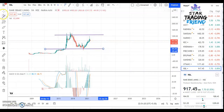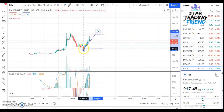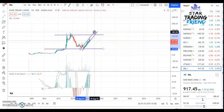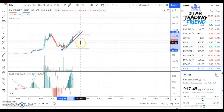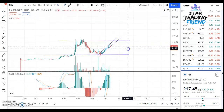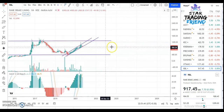Okay, so I'll draw the trend line on these recent candles which have formed, and which will give an idea of what is the trend of the stock. So you can see the stock is moving up, and the candles are forming one above the other. So that means it is an uptrend stock, and definitely you need to look for buying in the stock.